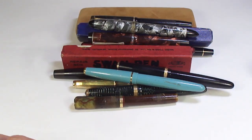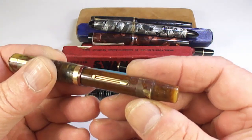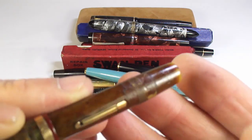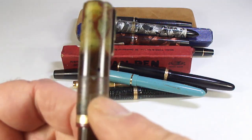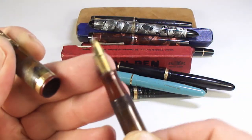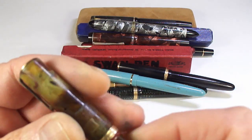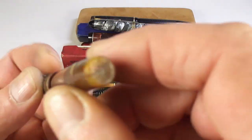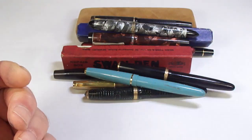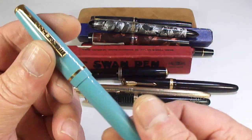It's a lovely pen. To the front here we've got a Waterman pen. Unfortunately, if you look, somebody's done a DIY repair on the pen. So yeah, it's got a nib. We might be able to use the nib, but unfortunately the repair they've done is terrible. It's a spares pen.